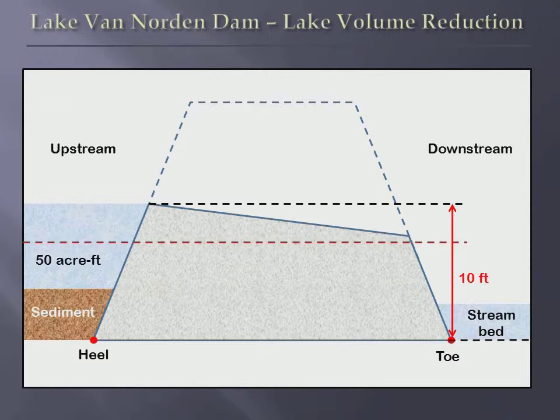The question is, at what level would the dam have to be notched to lower it to 50 acre-feet? That turns out to be a complicated question that really depends on just how much water really is in the lake.